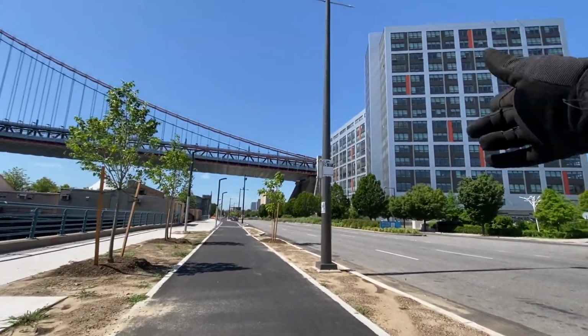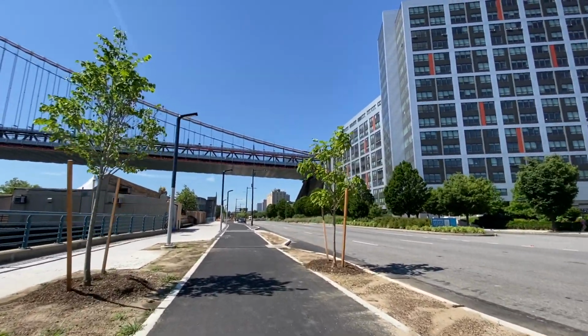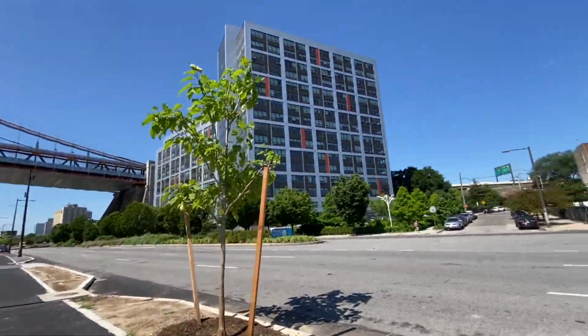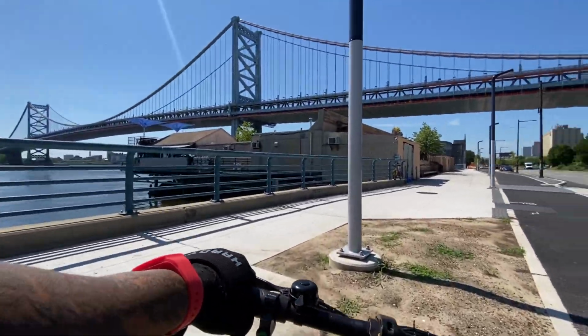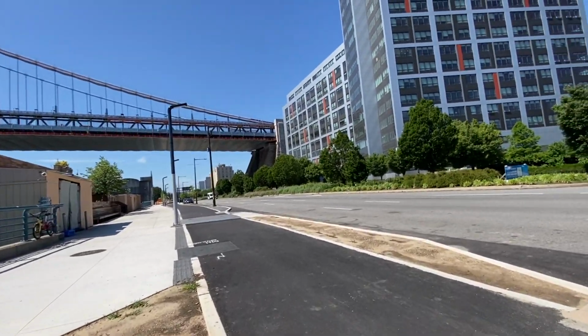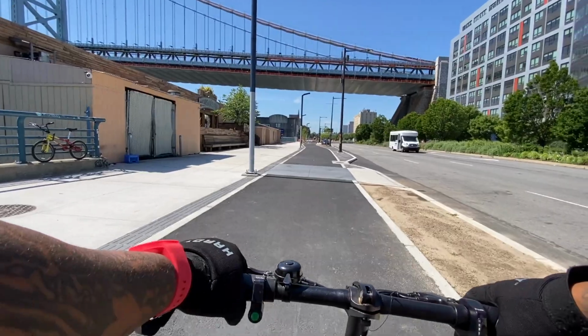But right now we're next to the 25 bus stop. We're traveling on the 200 block of Christopher Columbus Boulevard. We got a jogger across the street. I don't know if you guys can see her. I don't even know if the camera's doing justice. I try to position it upwards so you guys don't just stare at the handlebars.